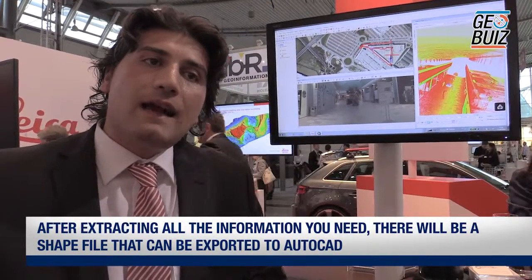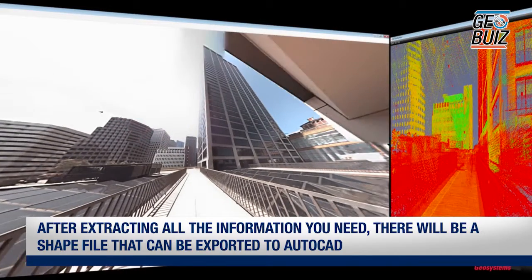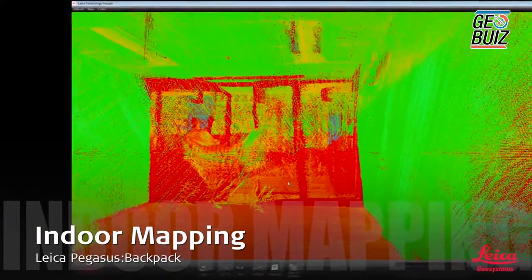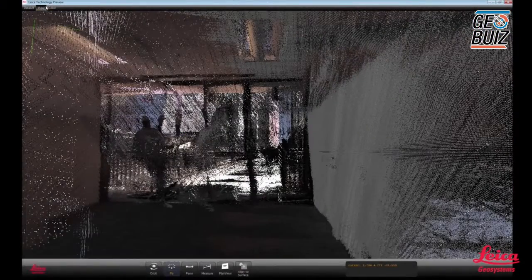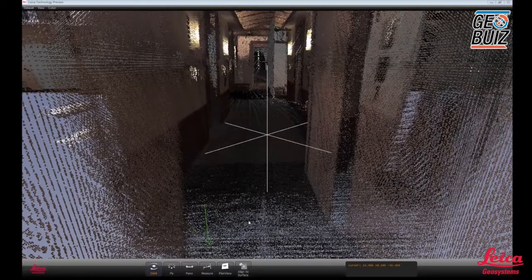After you have extracted all the information you need, you will have a shapefile that can be exported to AutoCAD, for example, or to other CAD systems. In Leica AutoPIM, the one-click post-processing solution, we merge together the trajectory calculated by Inertial Explorer, the images, and the point cloud together, and have a native file format that can be used inside S3R GIS. There we have a native plugin called Map Factory, where you can extract the information with various different tools for information extraction.